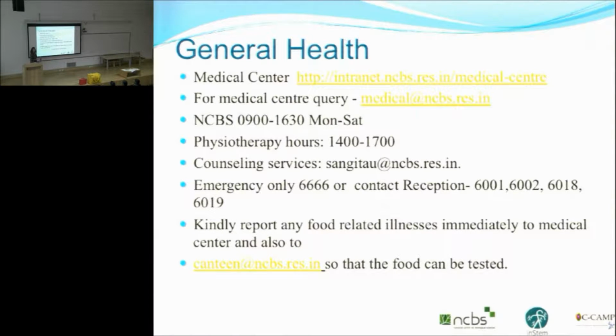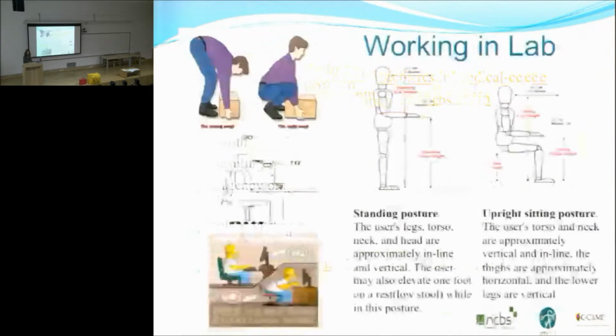Also, our canteen is very proud of the hygienic food they serve us, and they want you to know this. If you have any problems with your stomach and you suspect the canteen, please write to them at canteen. They will test the food. They keep samples of the food. They're very confident in the food they serve us here.